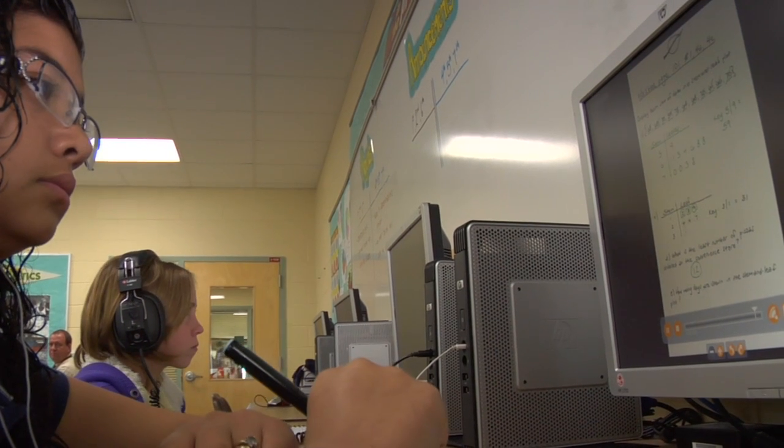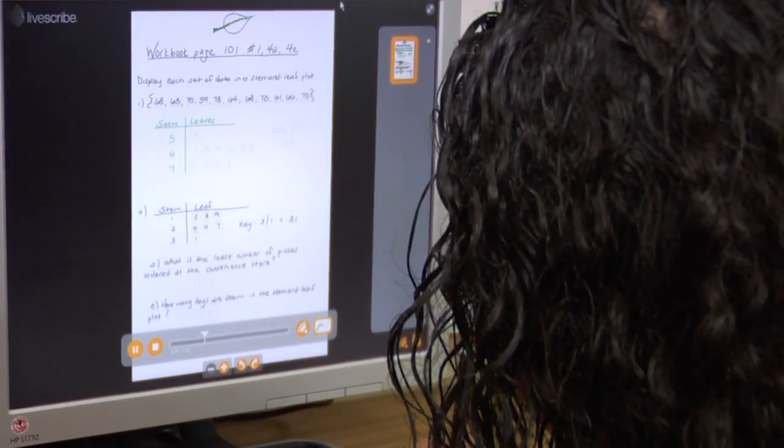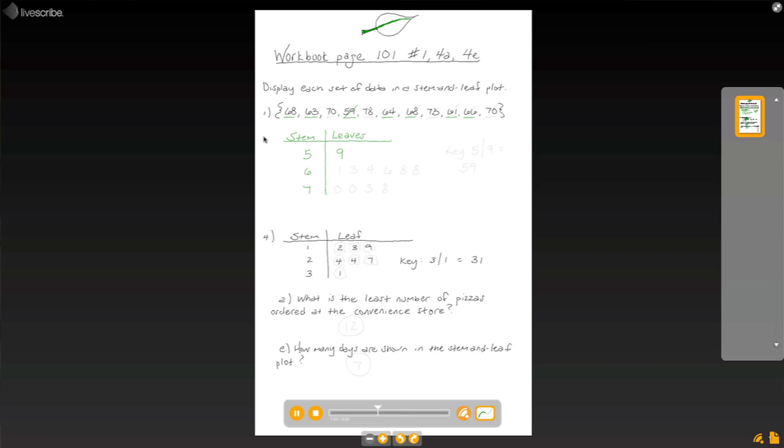Whenever I assign homework to kids, I'll do 3 problems from every homework assignment, going through the process, showing them my work, saying all the steps, and getting them 3 answers so that hopefully they can take those 3 answers and finish the rest of their homework on their own.